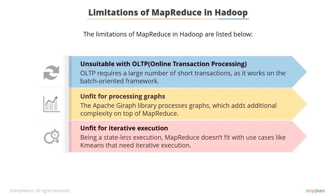Another important limitation is its unsuitability for iterative program execution. Some use cases, like k-means, need such execution where data needs to be processed again and again to refine results. MapReduce runs from the start every time as it is a stateless executor.